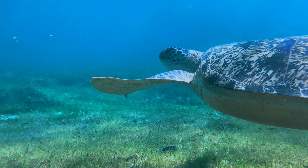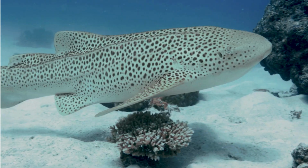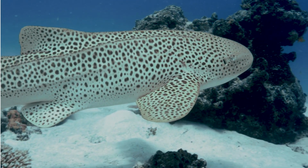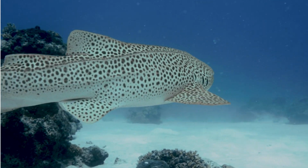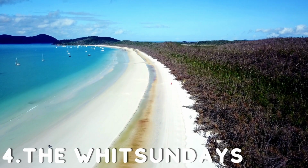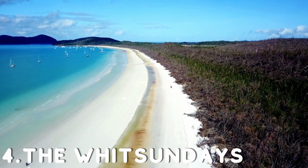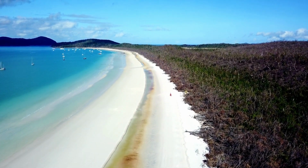Organized tours leave from the nearby towns of Cairns and Port Douglas and dock near the reef so you can snorkel or dive, swimming with the local wildlife. If you don't want to swim, you can still get a glimpse of paradise by going on a glass-bottom boat tour.